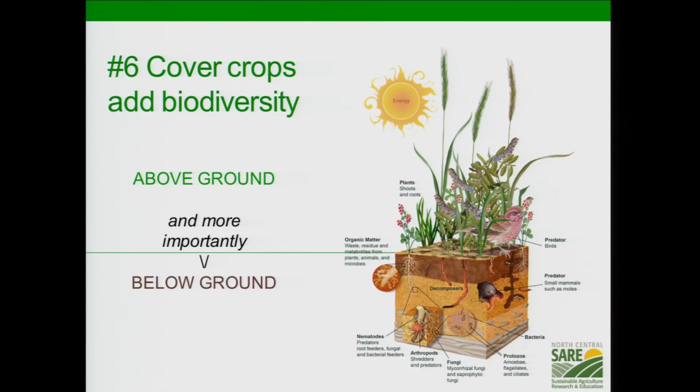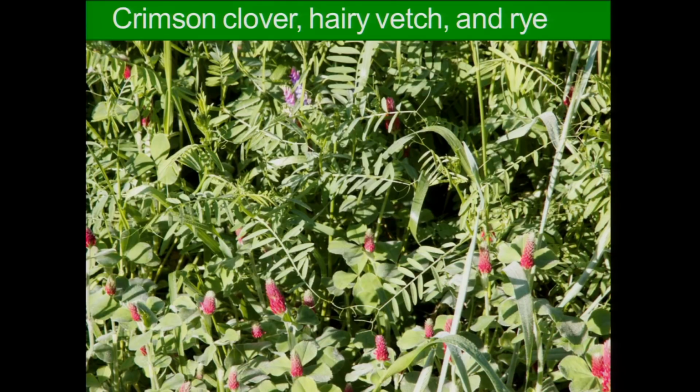Point number 6, related to prairies. Prairies are diverse. We want a more diverse system. That's one of the tenets of soil health's key principles. If we get more above ground biodiversity, we found that creates more below ground biodiversity. So we can do that with a variety of approaches. We can have diverse mixes of covers.